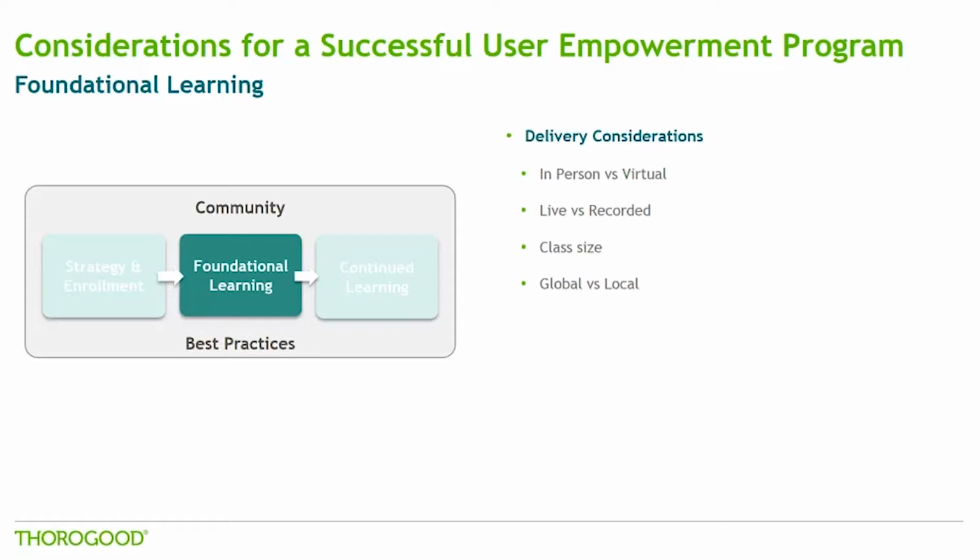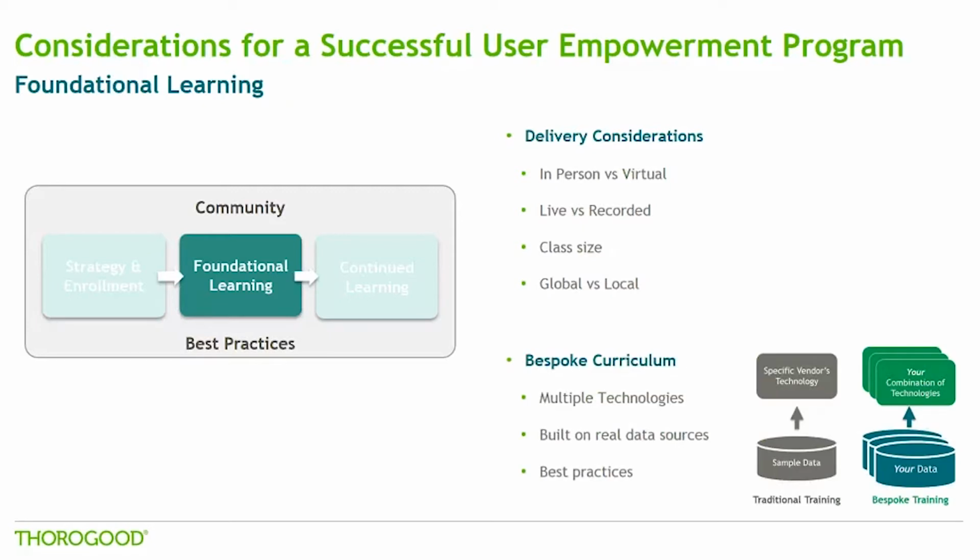Class size is important to consider there as well, so how many people can you support in some of these different classes? So there are a number of considerations that you may have when thinking about any sort of training program for this foundational phase. But something that we think is really important is to make sure that the curriculum is custom and tailored to the business user's needs. Whereas some traditional training may use, say, sample data and focus on one specific technology. So, for example, we may be doing Tableau training on an AdventureWorks or a generic data set.